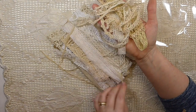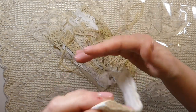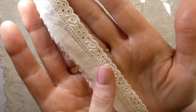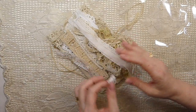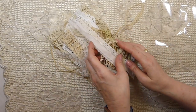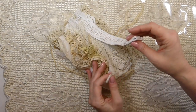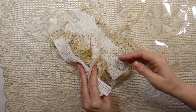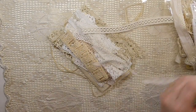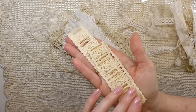Just so delicate. Oh my God, look at that one. Oh, look at that. I'm gonna have to be stingy with these. These are gonna have to stay for my journal. They're so, so beautiful. Let me sit those over. I just want you guys to see all of them. I wish you could touch them. I really do.